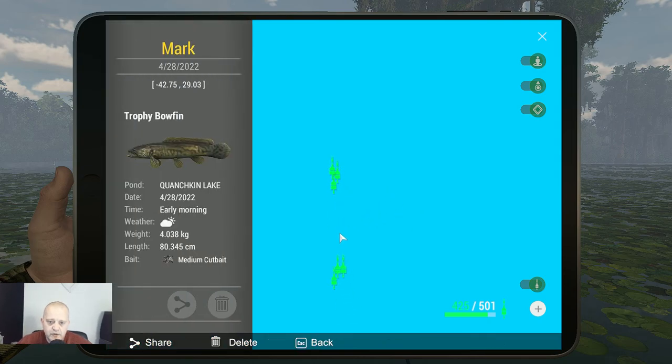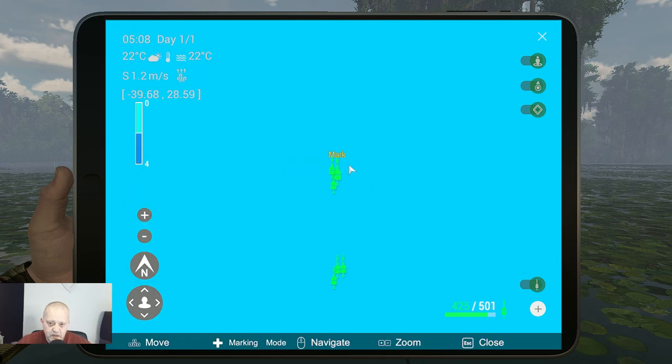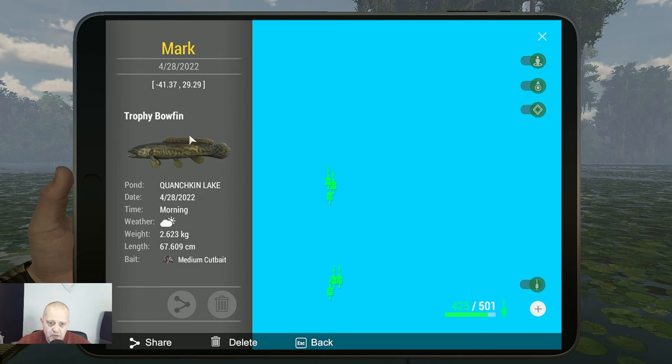The first marker. This is a trophy bowfin. -42.75 at 29.03. Medium cut bait in the early morning, and I catch them with medium cut bait, yes, and a 4-0 hook. You don't see that standing, but I know it. This is also in the early morning a trophy one, -41.37 at 29.29.